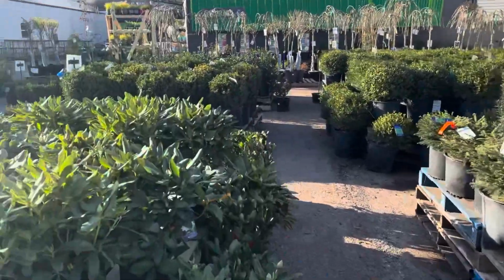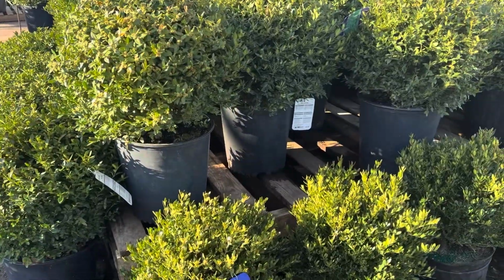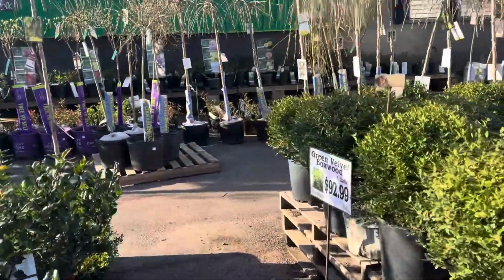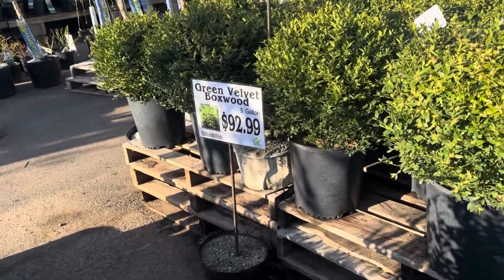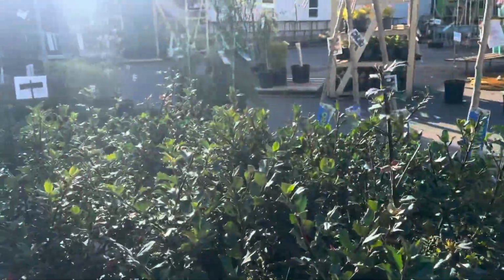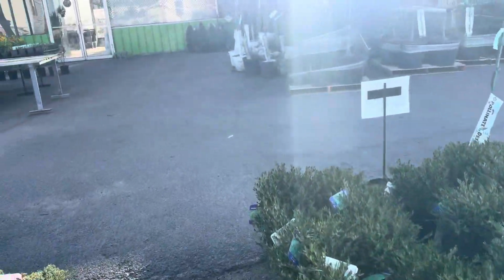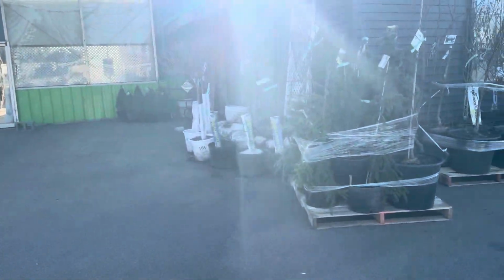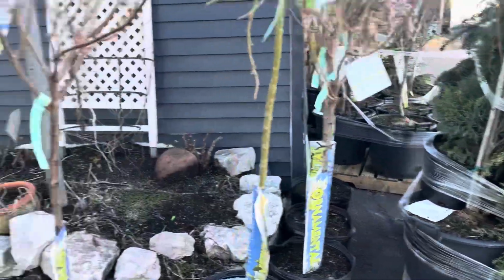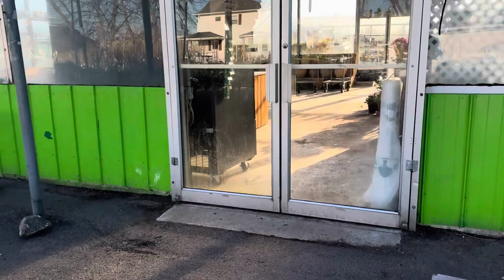It's amazing how much is here. Look at all the shrubs and beautiful boxwoods, I think these are. It's called parkwood. They do look like a boxwood though. There you go. Here's the boxwoods. Green velvet boxwoods, $92.99. Miss Betty and I have a couple of those on our property in Gander that we sold now, of course. They're all wrapped up, ready to go, looks like, or just arrived. Oh, let's see if we can get inside.